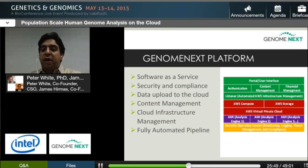To look at the overall platform, we built the software as a service on top of the Amazon environment, and that software as a service is layered into multiple aspects. One is we have a portal user interface. We handle the authentication, the content management, the automation of the cloud infrastructure, as well as all of the analysis pipelines that are used for the genomic analysis process. Additionally, the bottom layer is we deploy a security operations center to maintain the logging, web application firewalls, and the overall compliance protection of the environment.